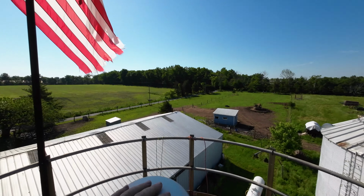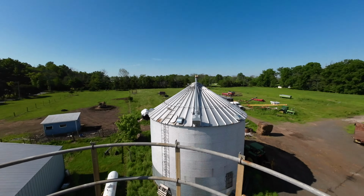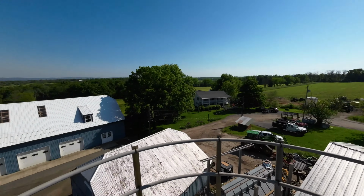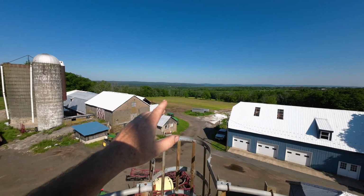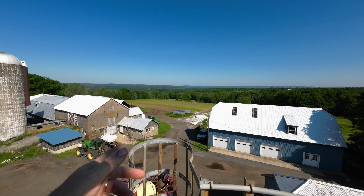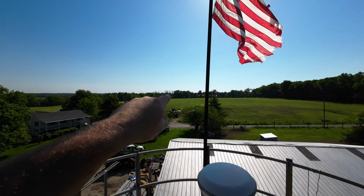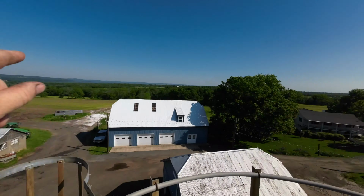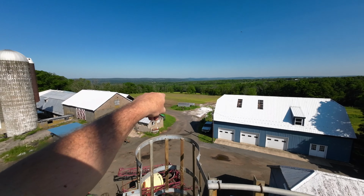Now I'm on top of the one grain tank, the big grain bins there, and this is just like 1,800 or 2,000 bushels. Yesterday I spent the day spraying soybeans, and yesterday and the day before. Those soybeans out there I did the day before. Everything here actually I did the day before. That field right there was a replant.